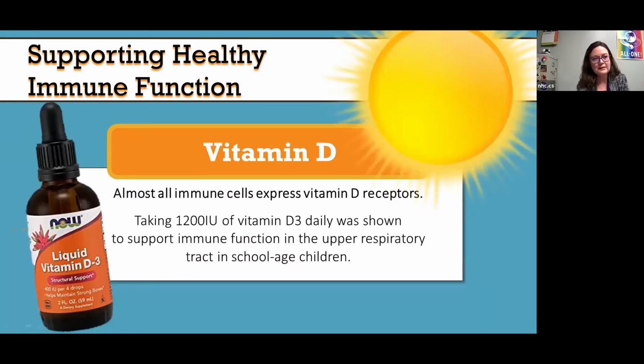Vitamin D is a superstar when it comes to immune health, and it has definitely been shining during the last 2 years. It does seem that the status of vitamin D in your body, having enough, seems to be one of the main determinants of how effective your immune response can be to major viral pathogens. Almost all immune cells express vitamin D receptors, so you can see how important it can be in their function. There was a study done on school-age children, and it showed that when they took 1,200 IU of vitamin D daily, they had fewer instances of upper respiratory tract infections.